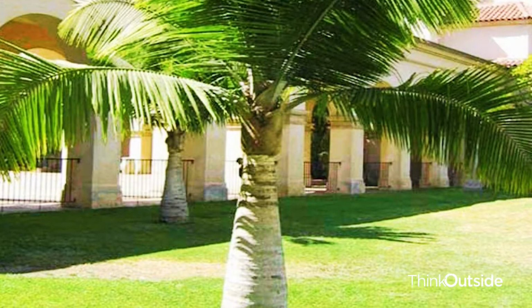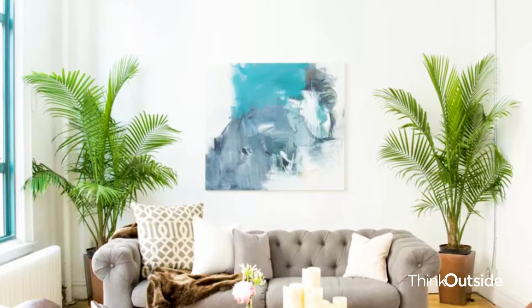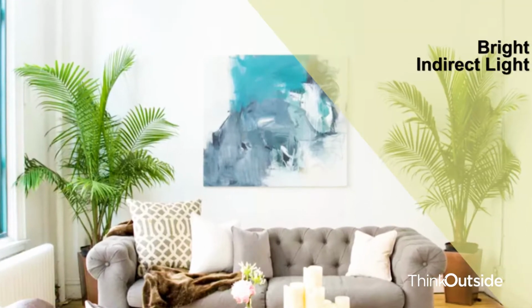For our next plant here, we have the Majesty Palm. This is a lovely tree that if grown outside can grow very, very tall, but will stay at a decent size indoors. This loves bright indirect sunlight and moist soil. If you've got room for it in your bathroom, these love living in your bathroom because they love the humidity. If you're in a dry, arid area, if you can't put it in your bathroom, spray it with water.